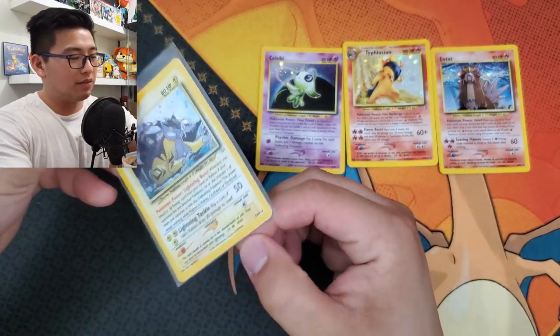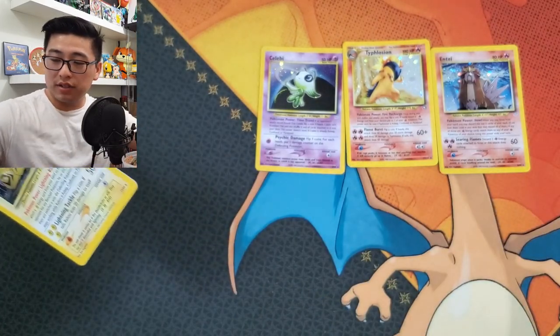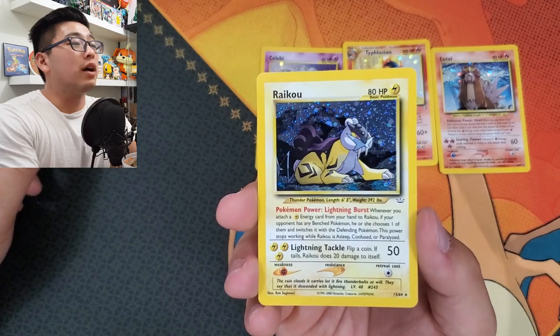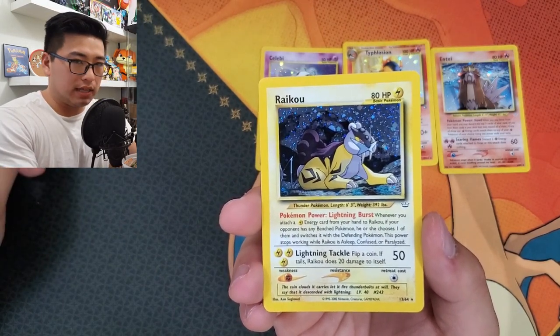But we do also have a Raikou here. Yeah, see all these sleeves? These page sleeves, they're the original ones that he had. So that's why I wanted to record this earlier, because I needed to re-sleeve his cards.